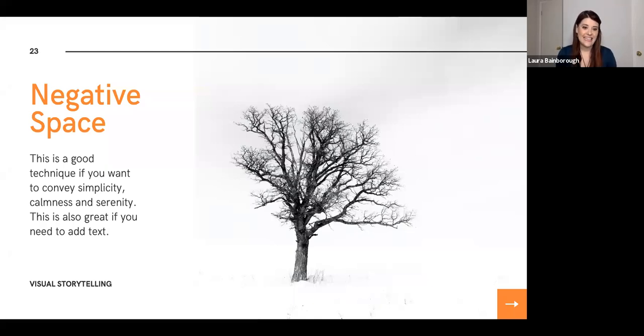So the first technique is negative space. This is a great technique if you want to convey simplicity, calmness, serenity, anything like that. Negative space is pretty much exactly what it sounds like. There's a bunch of space around the subject that is unfilled. This is also a great technique to use if you know that you're going to have to put text in something. Just off-center your composition so that you have lots of space to put that text.